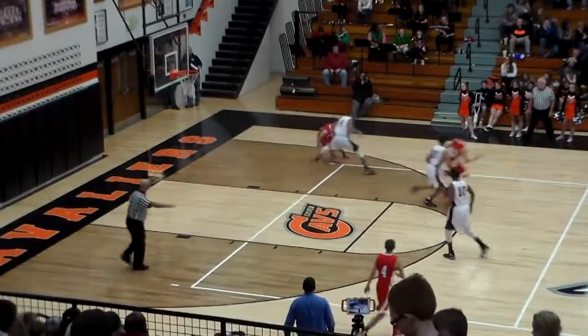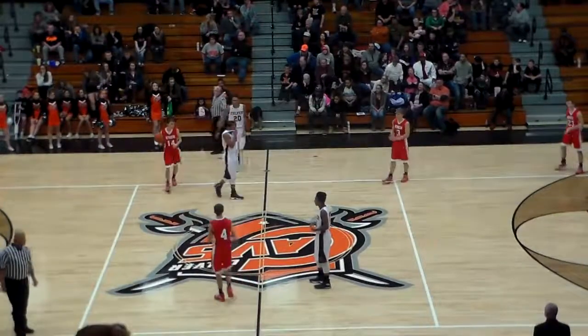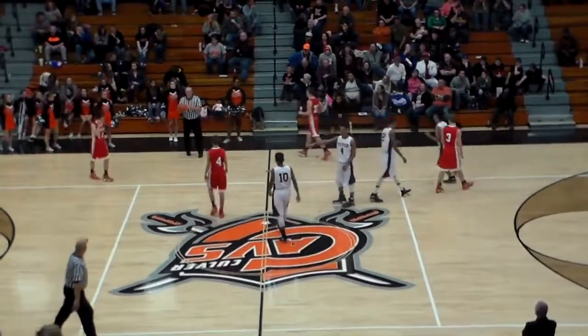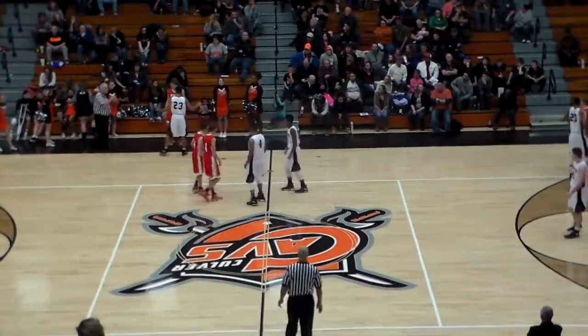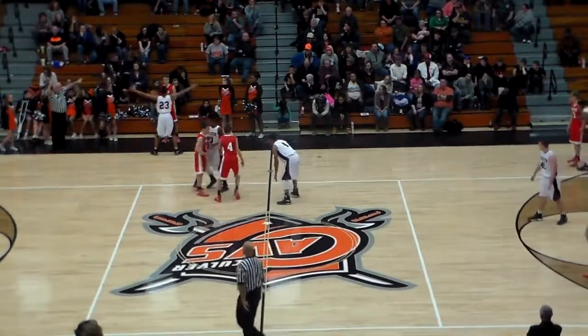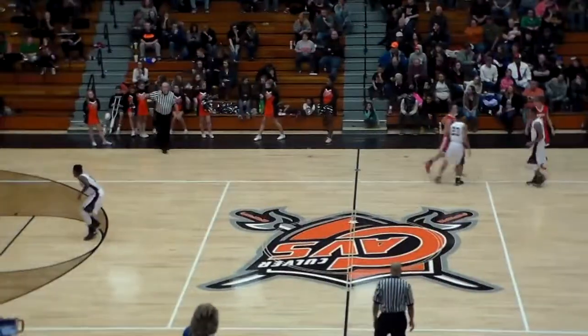Inbound pass goes to Code. Code wheeling away from the defense. So he's tripped up and fouled by Harris. Harris accidentally got his foot out there and tripped him. His third. The team's sixth. Redskin ball out of bounds across the way. Broker will trigger. So both teams are in the bonus from here on out.